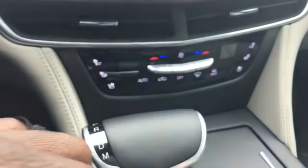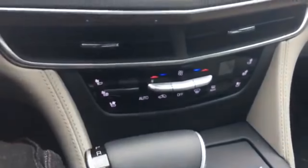Cooled seat. This is the fan speed up and down. Automatic. When the car is fully activated, it'll go into automatic mode. This is the new touchpad, and I kind of demonstrated this because right now I'm really just showing you what this interior space is like.